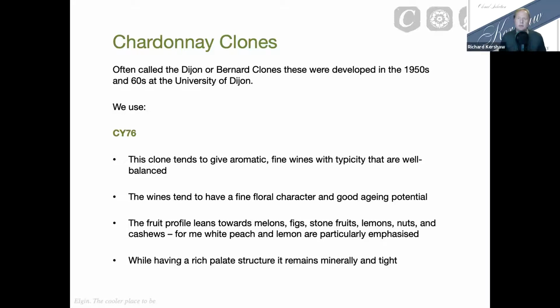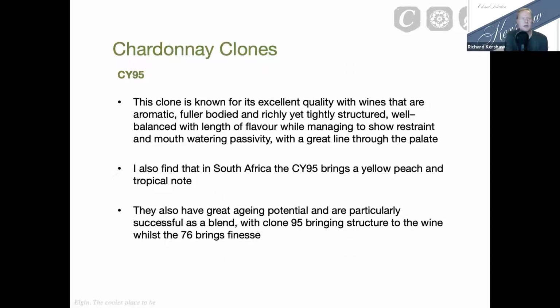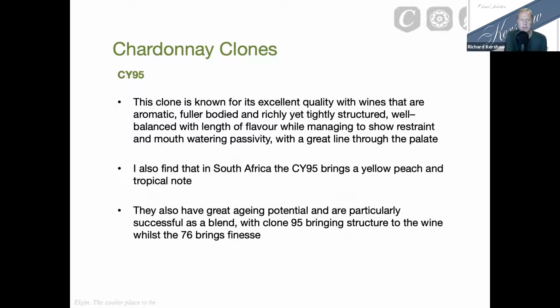All our clones are from Burgundy. They're called the Dijon clones here, or in Australia, the Bernard clones, but they're all developed at the University of Dijon. We also use the 95. I'm going to whip through these a little bit faster so we can talk about the winemaking. This is one of the most popular ones. The 95 has a bit more richness, even though it's tightly structured. It gives a wonderful white peach in Elgin, and it gives great aging potential. For those who have had the deconstructed single vineyards, they are particular for that.